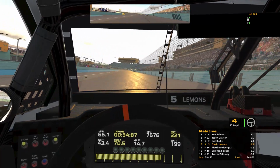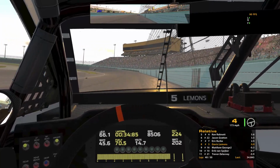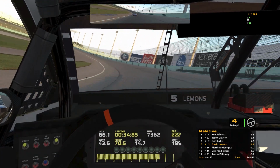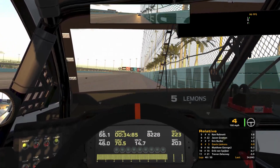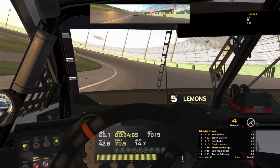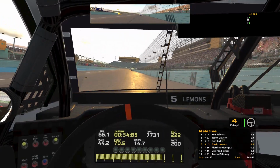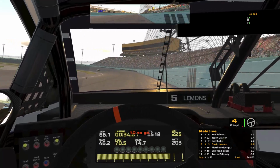Let's see if we can keep it together. He's gaining a lot of time. That sucks. Not quite to 10 to go yet. Oop. We gained a little bit there. 10 to go. Now we're at 10 to go.